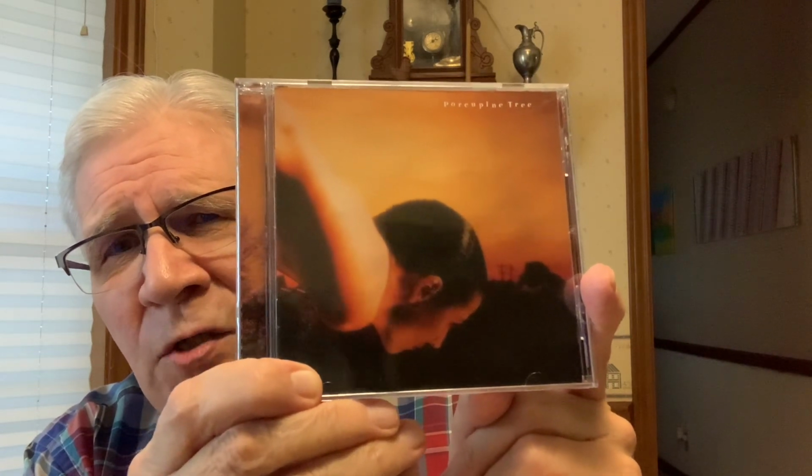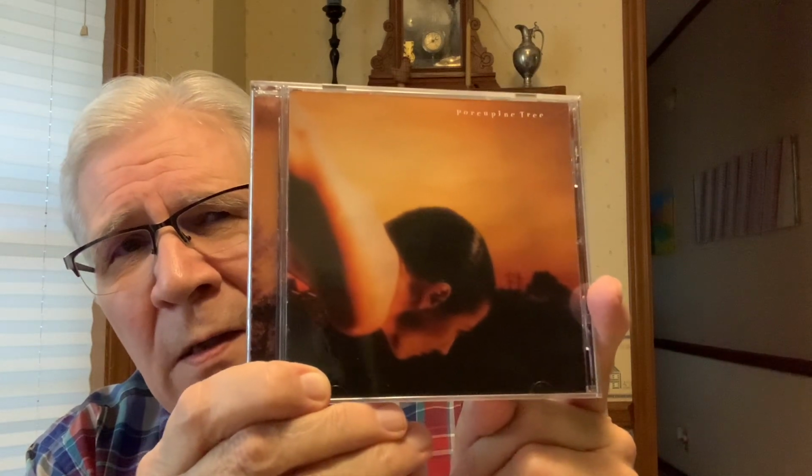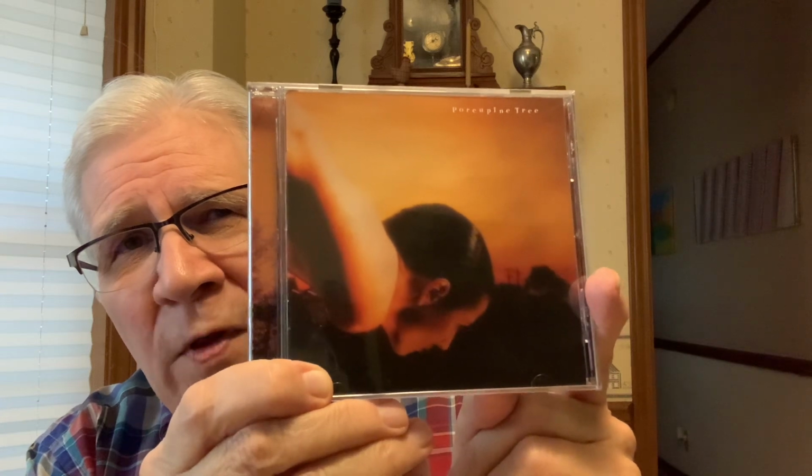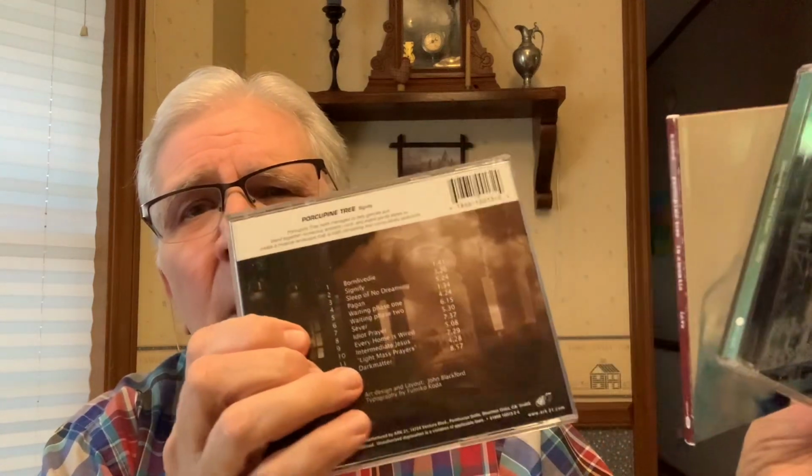If I had to describe them, I'd say they were in between something like Pink Floyd and Beatle harmonies, at least on some of their albums, at least on these first three that I've already shown. These kind of strike me as being like Pink Floyd in some of the music.